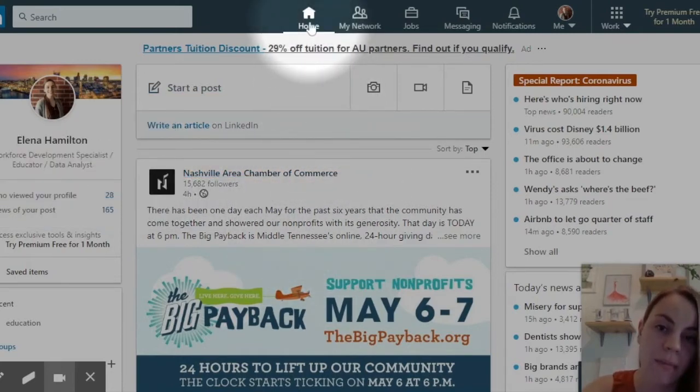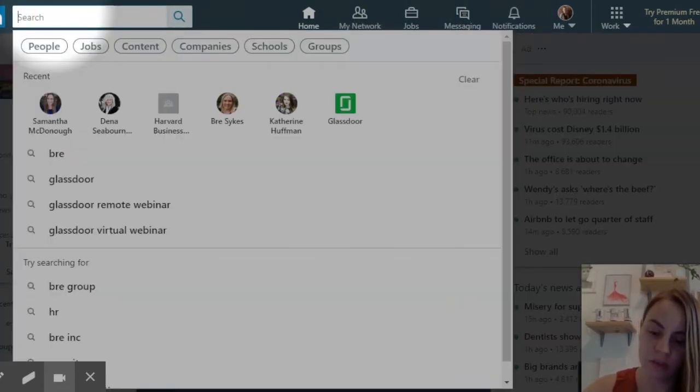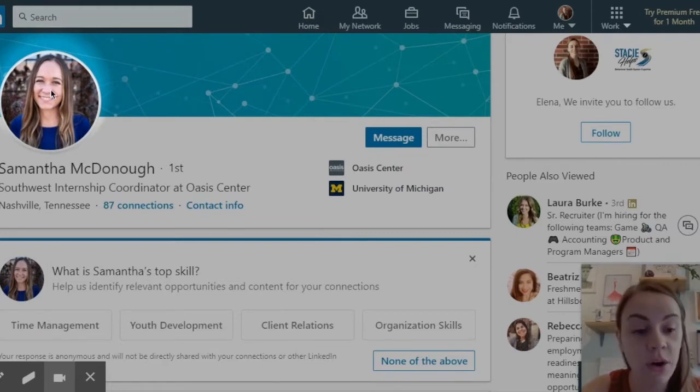If I look at the top, I have that home button. I have my network where I can see who I'm connected with. I have the job feature where I can search for jobs, messaging for any messages I get from recruiters or people in my network, and then my notifications tab. What I actually want to start with today, though, is checking out the LinkedIn page of one of my colleagues, Samantha McDonough. So if you guys watched the recent video on mindfulness, you probably recognize this picture.